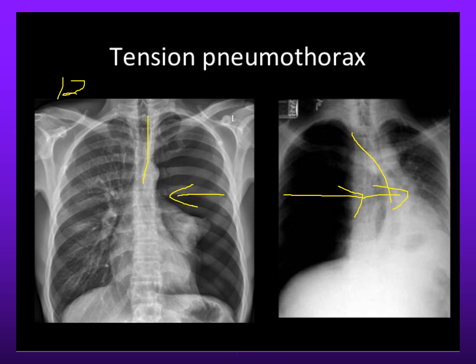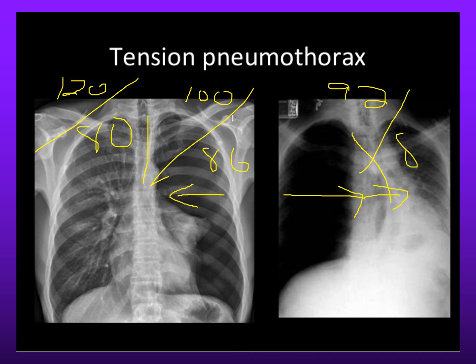So like 120/80, and then it's going to go to 100/86, and then 92/88. You see how these are getting closer together in number. And the difference between these two is your pulse pressure.